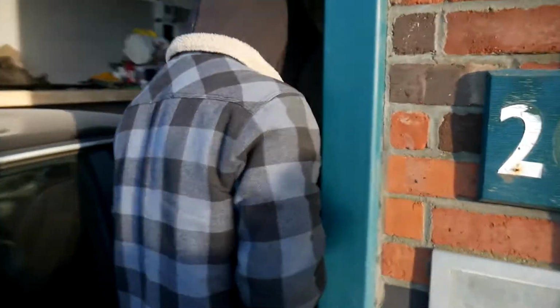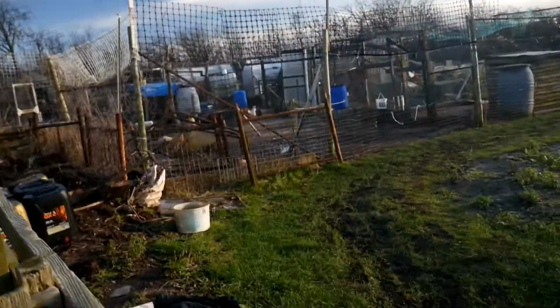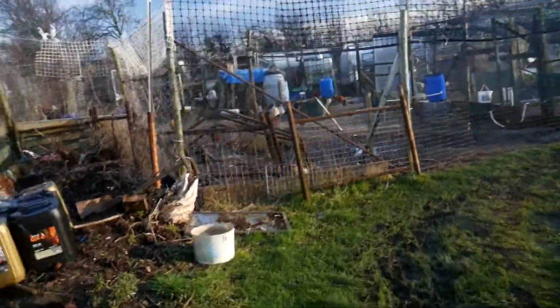Some chickens, I might like some chickens. They might like a bit of cock. Alright then, let's go. We'll go film the cocks. We're going on an expedition. Hello, cock.